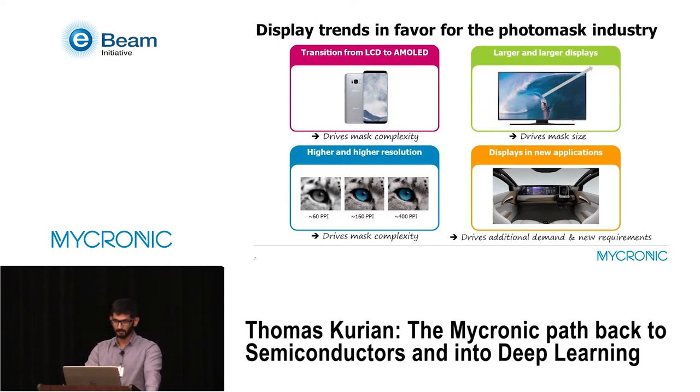The trends in the display industry also work in our favor. There's things that are happening. We see more and more mask complexity, which is driven by this change from LCDs to OLED. We see more and more phones are being made, which need higher and higher resolution because you hold them closer to your face.